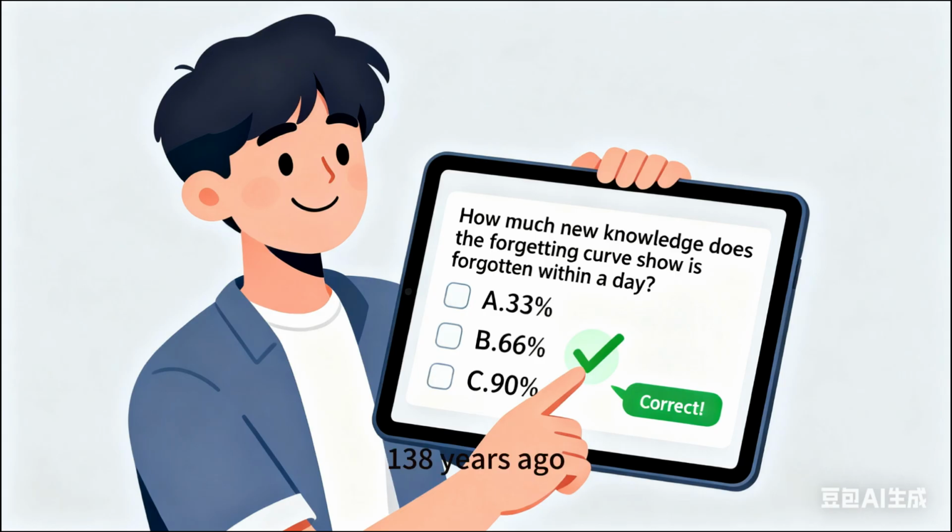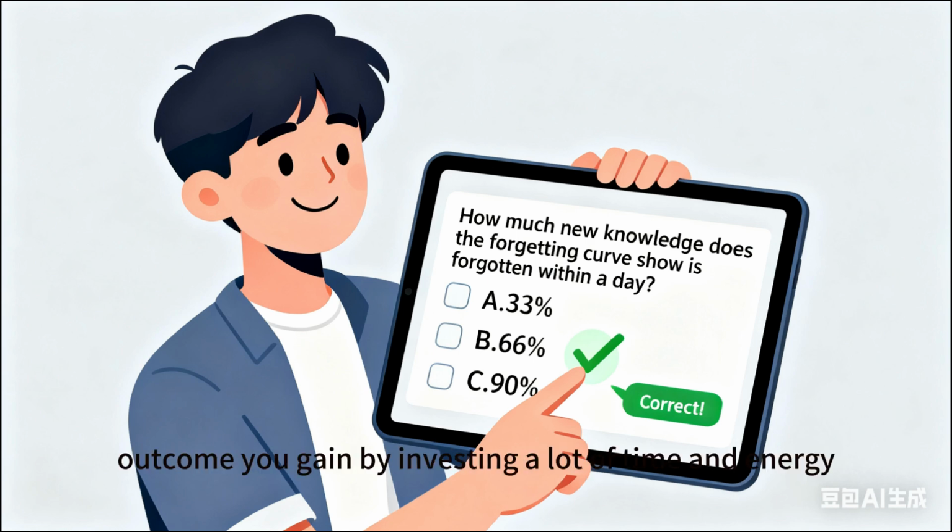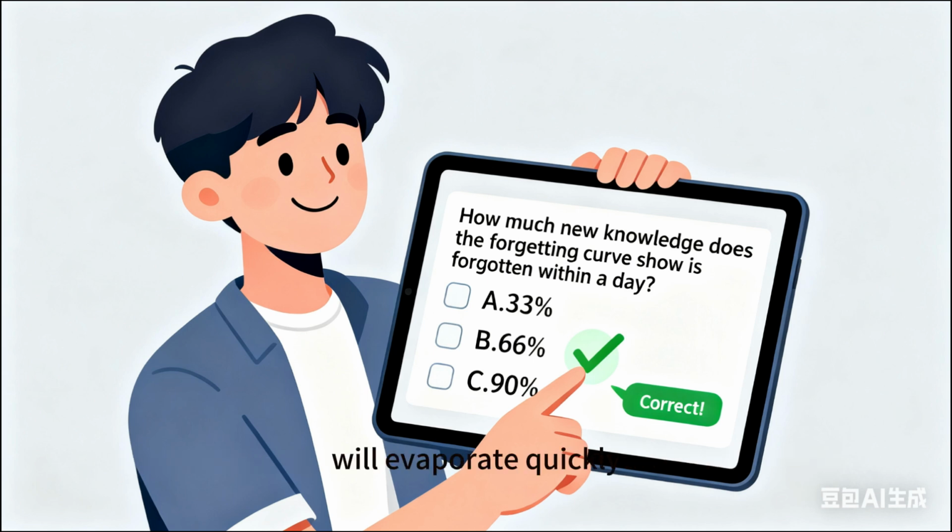138 years ago, psychologist Hermann Ebbinghaus drew the famous forgetting curve through numerous experiments, which coldly reveals the fact that you forget more than 66% of newly learned knowledge within one day. This means that if you take no action, most of the learning outcome you gain by investing a lot of time and energy will evaporate quickly. What you're doing is more like pretending to learn than truly mastering.